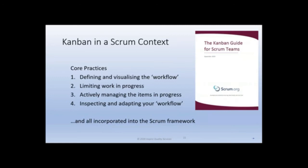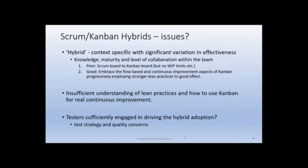So it's really about taking that definition of Kanban, the essential elements of Kanban, and then fitting that within a Scrum framework. For example, talking about how that flow-based approach affects your daily scrums, your retros, your planning, and so on, to cover these core practices within the Scrum framework. So as such, it's a very useful reference in terms of combining Scrum with Kanban.